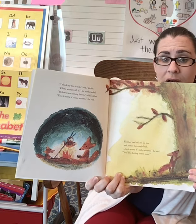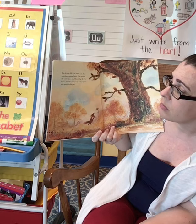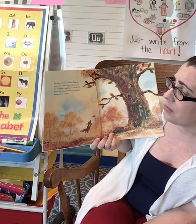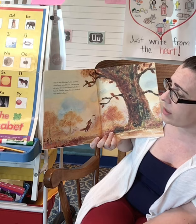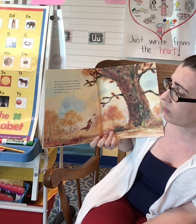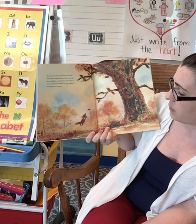Now, autumn is another word for fall, which is the season that we're in now. But the tree didn't get better. Each day, more leaves turned brown. One morning, the wind blew a small brown leaf off of a branch. Fletcher jumped up and caught it very gently in his paw.